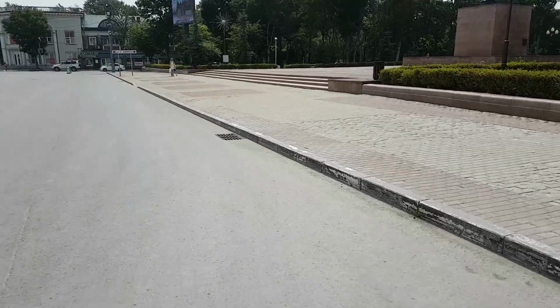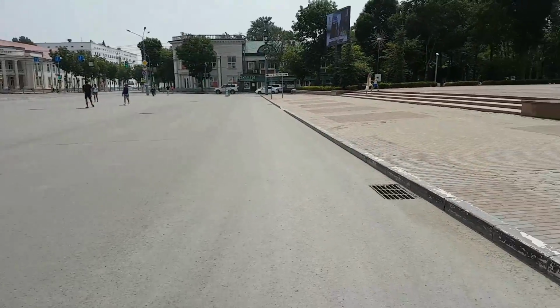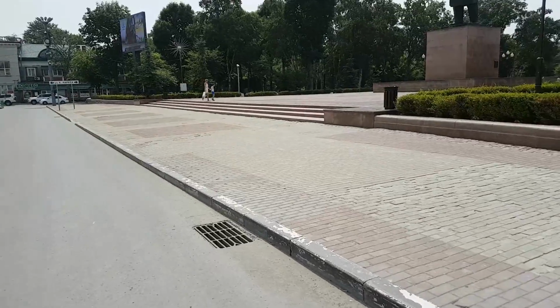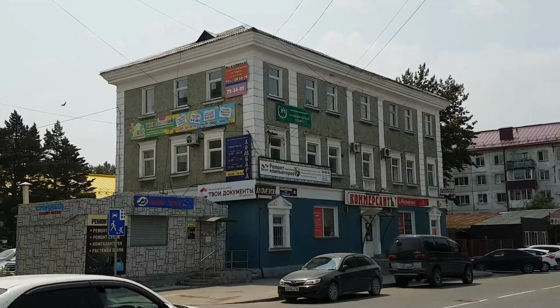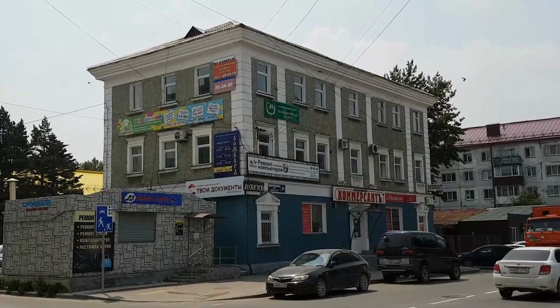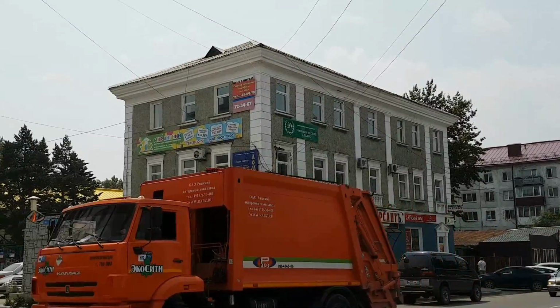Well, visitors usually come here to take pictures, but to be honest, this is probably one of the most boring places. This is a quite terrible example of advertisement, where you take a nice looking building and put a lot of PowerPoint 2000 advertisement on it.